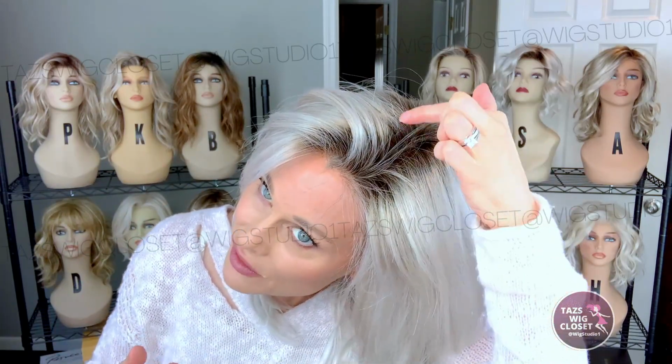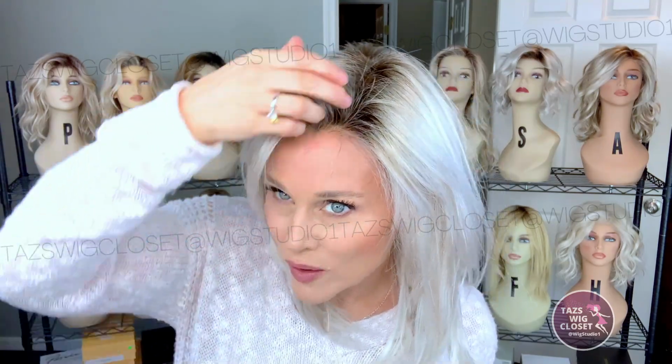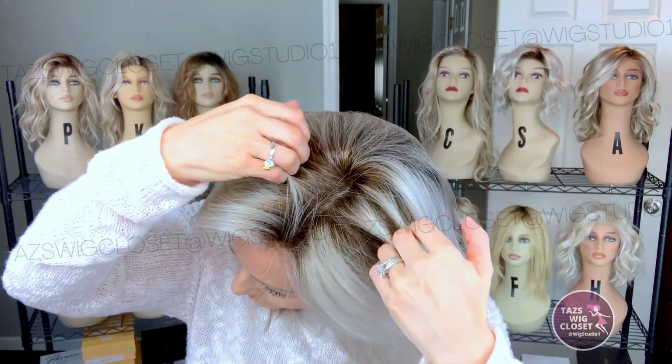When they hand knot and hand sew those fibers into that monofilament, they kind of pivot individual of one another, so it gives a nice natural movement as well. But isn't that pristine? But let's get on with Athena.